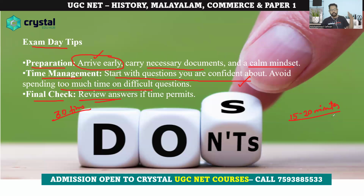That means I know some of the questions that I will be able to answer, but I know some of the questions I don't answer. But I'll be simply bubbling because there is no negative marking. So I have to bubble everything. And all the 6 times in which I have cleared this NET examination, I have attempted 150 questions. So make sure that you are following this method also. So these are some of the do's and don'ts that you should have in your examination hall.